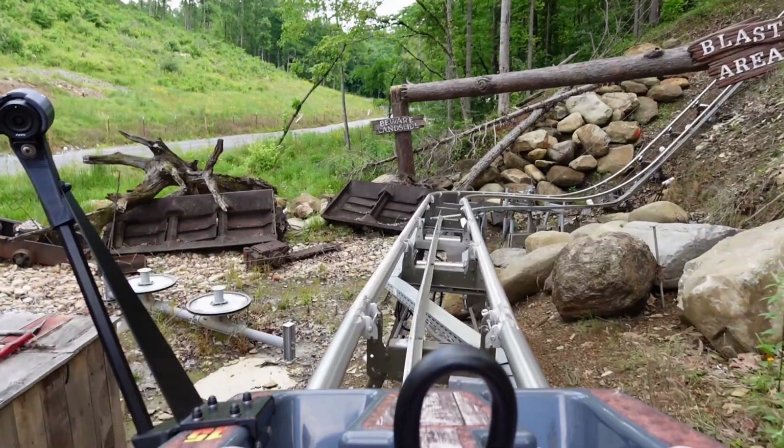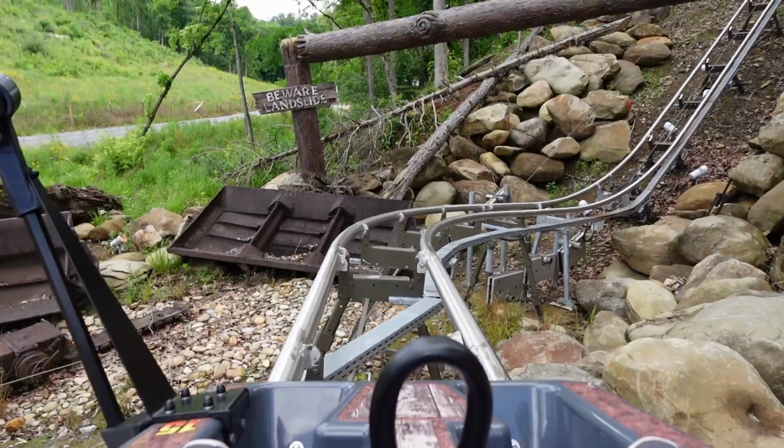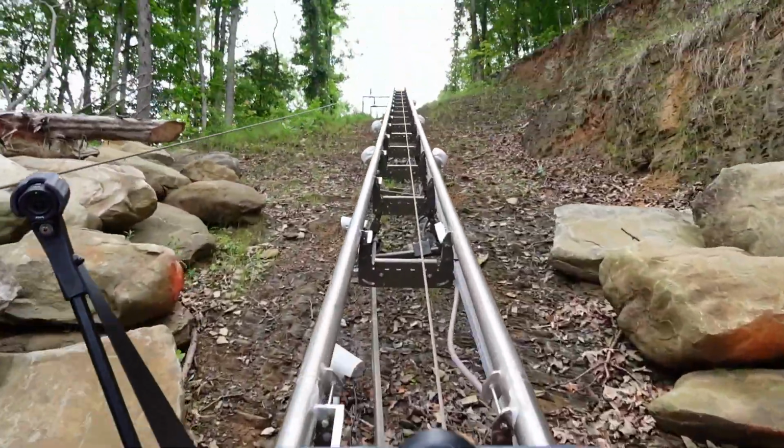Okay, pushing down to go. Oh, don't want to stop completely. Okay. And it kind of controls your brake here, so if you're going too fast. All right, time for portion 2.